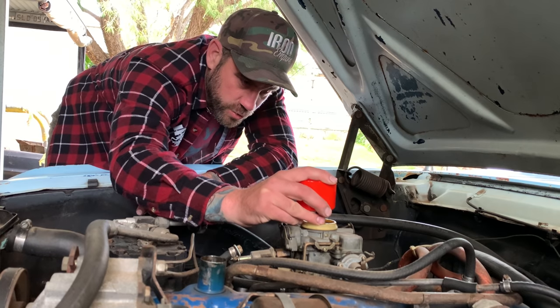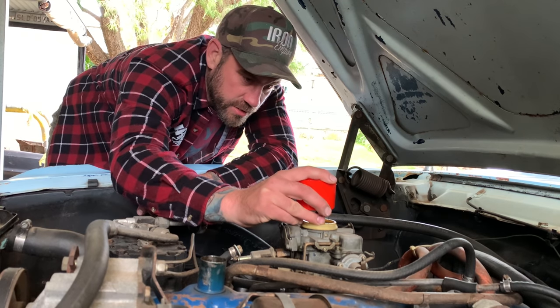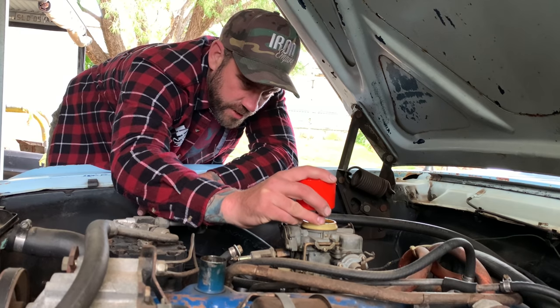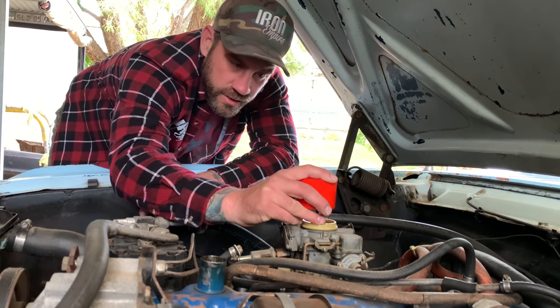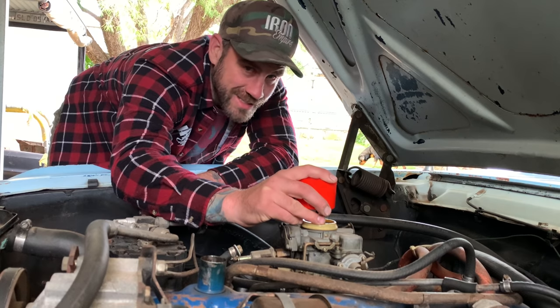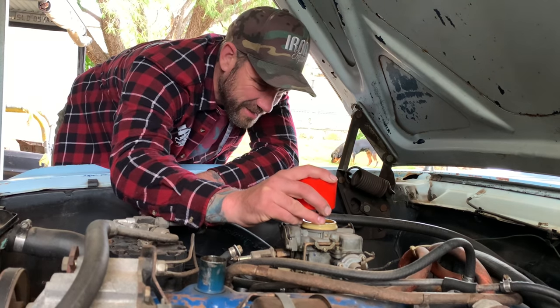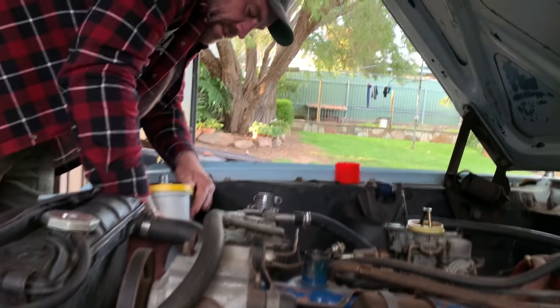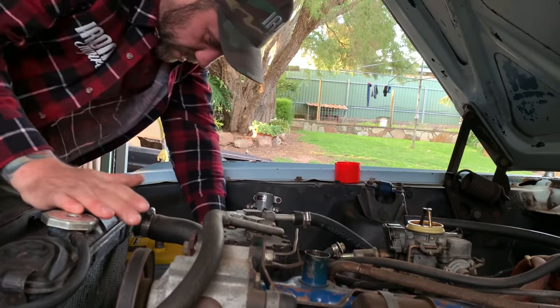For the short term, I'm going to tidy up this engine bay because I like to have a nice clean engine bay. We'll do that, get it running, sweet. For now, this is going to be the powerhouse, hopefully, unless it's dead. Then we'll be putting a V8 in it, definitely. These batteries are such a pain. I've got no handle on them. Stupid.